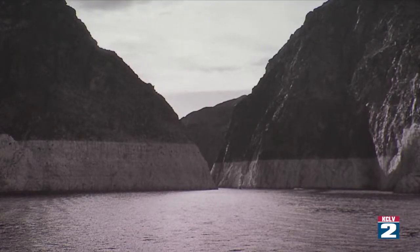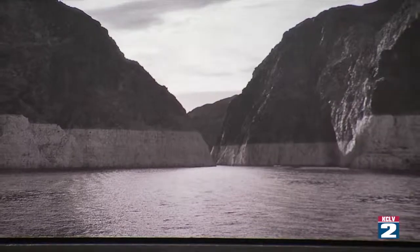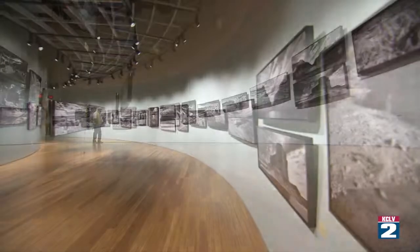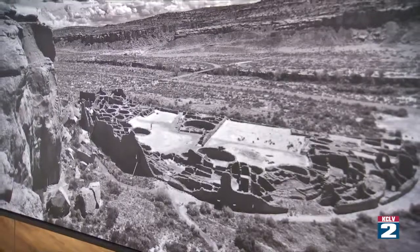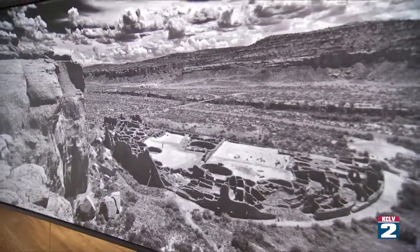Here's something familiar to all of us in the Las Vegas community, the water line at Lake Mead. But mostly, Cody Brothers hoped visitors to this exhibit would experience a newly found appreciation for our national parks, which he said are, quote, not only our best idea, but our greatest asset. The exhibit will be there at the Big Springs Gallery through June 23rd.